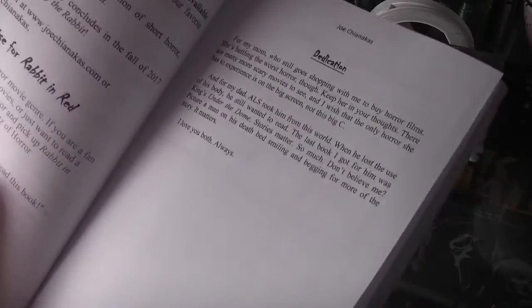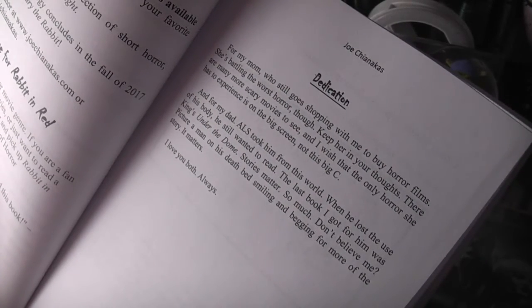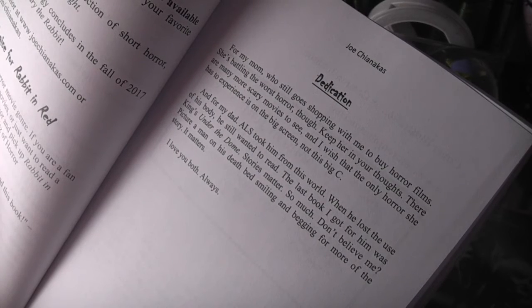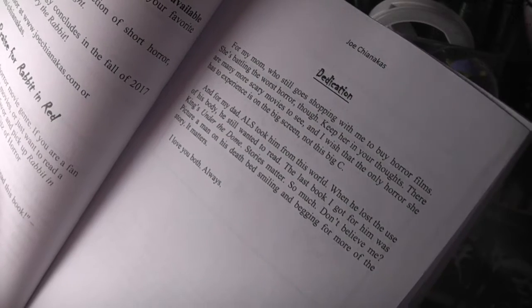And yeah, it's got a nice little dedication in here for my mum, who still goes shopping with me to buy horror films. She's battling the worst horror though. Keep her in your thoughts. There are many more scary movies to see, and I wish that the only horror she had experience of was on the big screen, not the big C. So his mum's obviously ill at the moment.